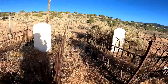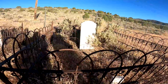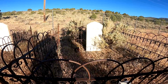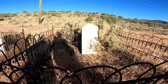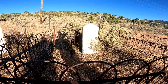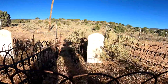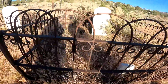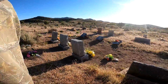This one's 1818 to 1885. So that's 67 years old. You just can't see the six behind the seven. Yep, 67. So this was probably the father of Vincent over here. So the father died at 67, and then the son died at 14. And again, there's a foot stone, because it's the same fencing. Wow. Look at that.